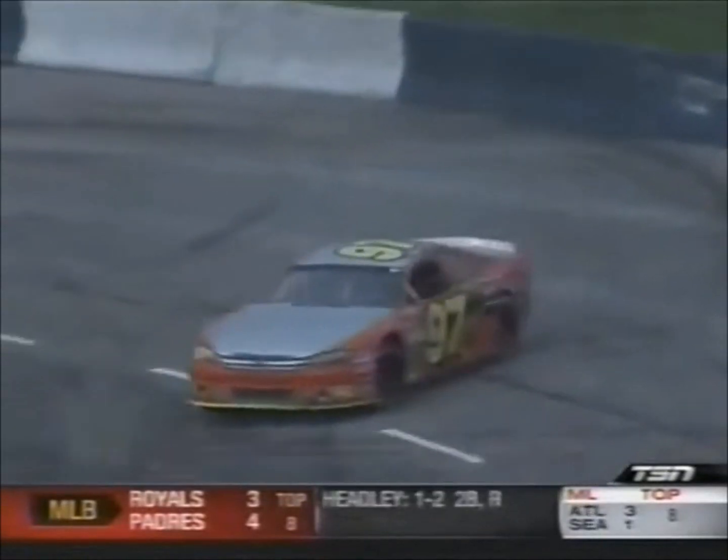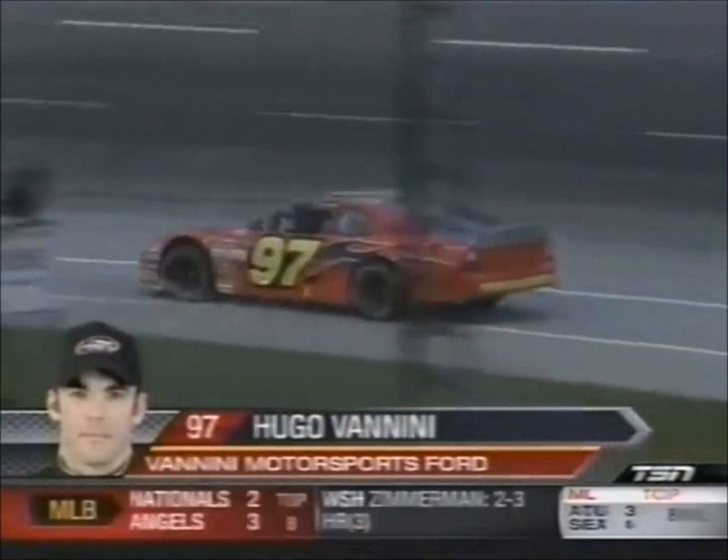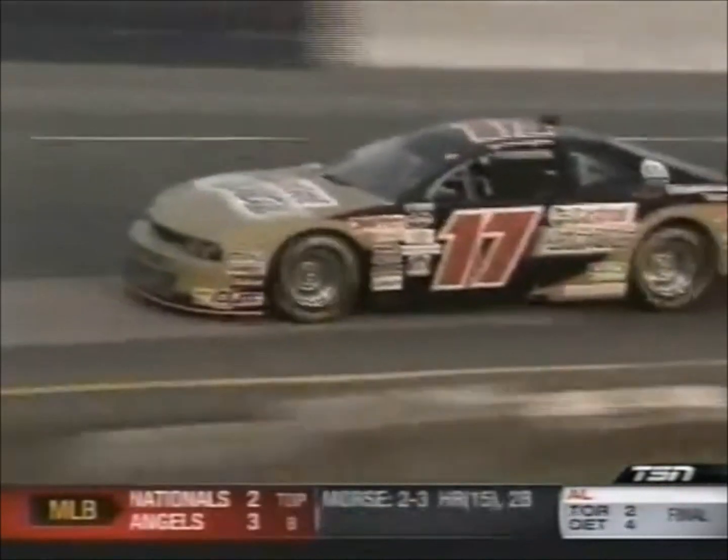Hugo Vanini and the 17 of DJ Kennington. So Kennington gets involved in another melee. Hugo Vanini, just a slide, no real damage to that Ford Fusion, but you saw the rear bumper cover hanging off the Castrol Edge Dodge. So the caution flag flies for the second time here at Delaware Speedway.